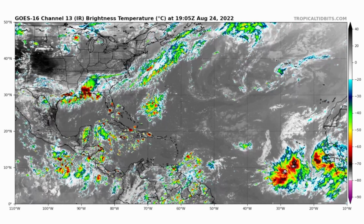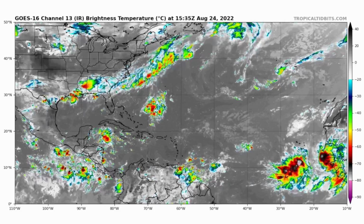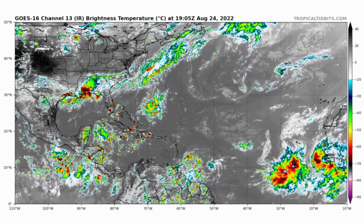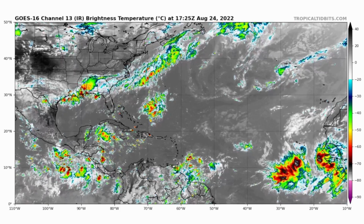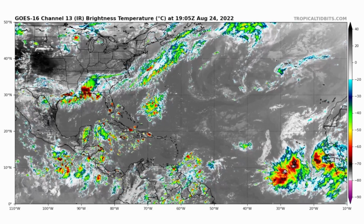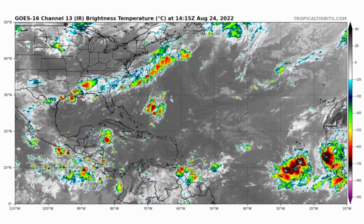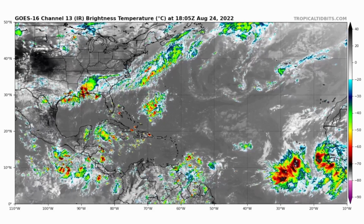Good afternoon, everyone. This is an update on the tropics for August 24th, 2022. We do have multiple things to discuss in today's video. We have two disturbances currently in the Atlantic that do have potential to become a tropical cyclone within the next 2 weeks. So we're going to be just jumping right into it here.